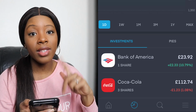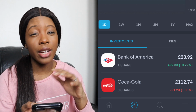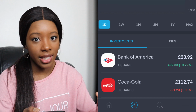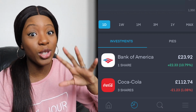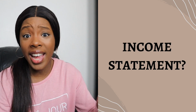The next one, so this is an individual stock that I decided to invest in. Now Coca-Cola was a company that I had my eye on actually for quite a long time, so I had done a lot of research behind it before I invested in it, because if you are going to invest in individual stocks, then do make sure you are doing quite a lot of research, especially compared to say ETFs for example. So I had to look at things like what was their company structure like, what was their balance sheet saying, what was their cash flow statement saying, and what about their income statement.